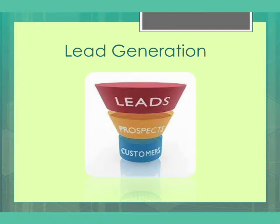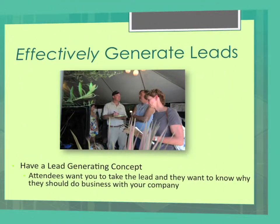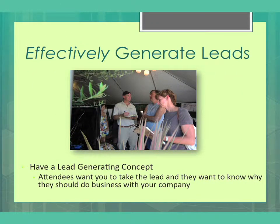So I would say what's most important about lead generation is to have some sort of a concept. Now, a concept can be everything from a sheet of paper to write people's information on to I've got this big contest I'm doing in my space and everything in between. I have been surprised over the course of the years how many times when I go up to a booth space I'll say, well, are you collecting leads? And people will say, well, I don't really have anything to write those on. And I'm thinking to myself, no, you've got to have something prepared.